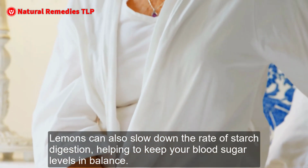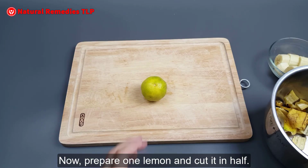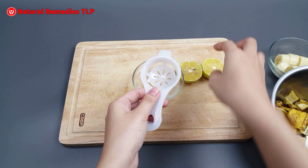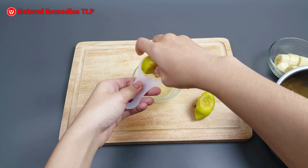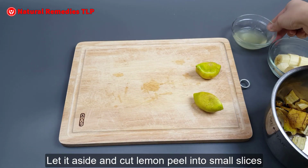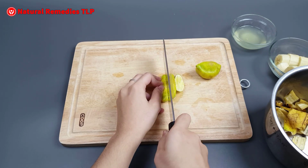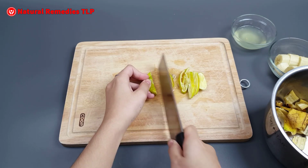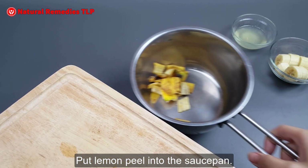Lemons can also slow down the rate of starch digestion, helping to keep your blood sugar levels in balance. This prevents insulin spikes and decreases fat storage. Now, prepare 1 lemon and cut it in half. Squeeze lemon juice into a bowl. Let it aside and cut lemon peel into small slices. Put lemon peel into the saucepan.